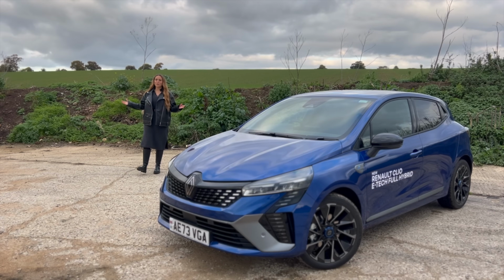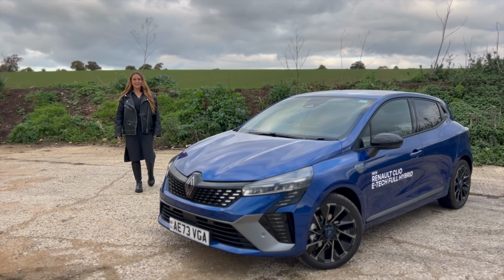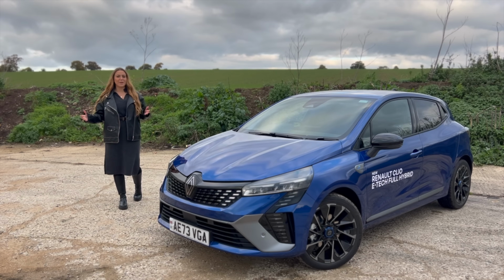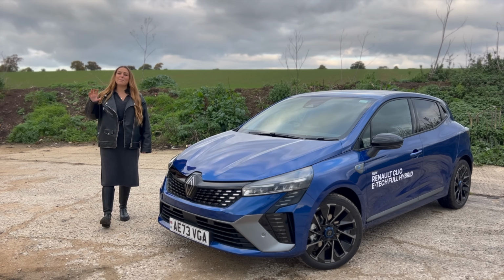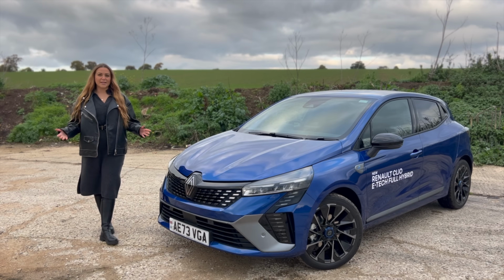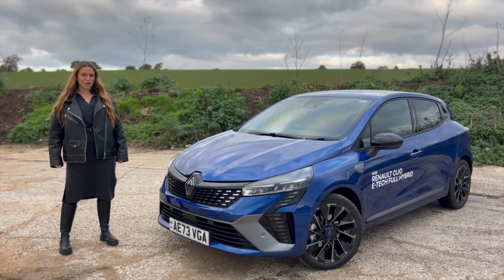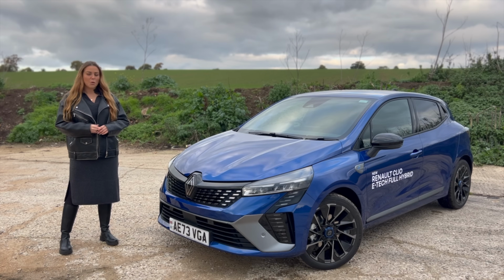Since the original launch of the Mark I Renault Clio back in the early 1990s, they've become almost unavoidable on our UK and European roads. In fact, Renault have sold nearly 16 million units of the Renault Clio. And it's no surprise, because it's always offered a really affordable way of getting into new cars. But is that still true in today's market, when we really need affordable cars more than ever?